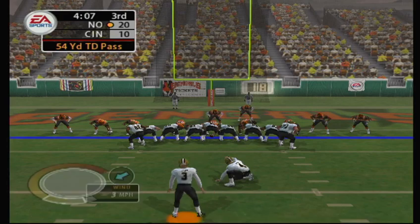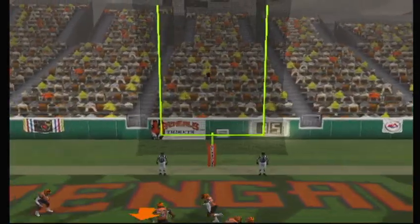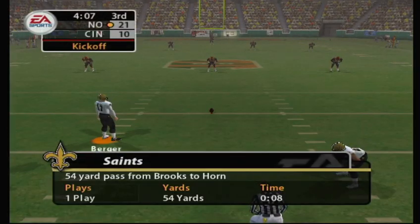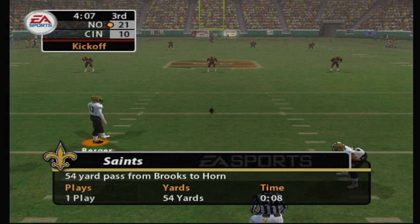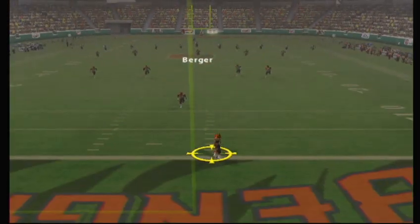The kicker lines up for the point after. The kick is up. The point after is good. Now they've put it together offensively with 14 unanswered points. They have a lot of talent on the offensive side of the ball. Scoring runs like this aren't all that unusual for them. And he got all of that one. A great kick.